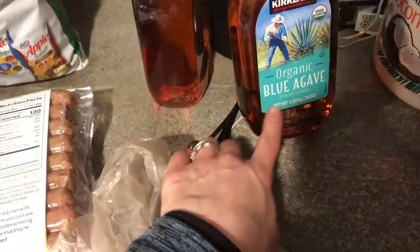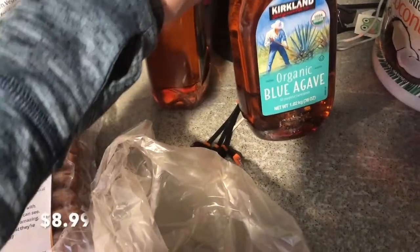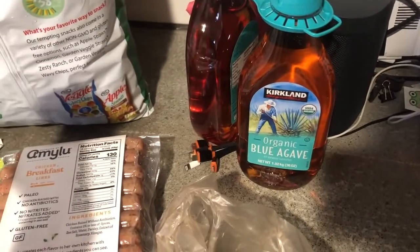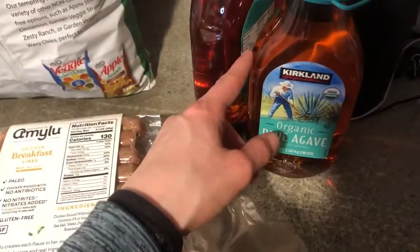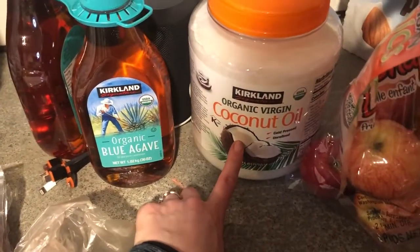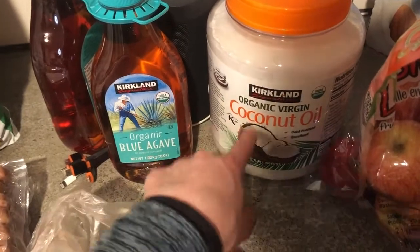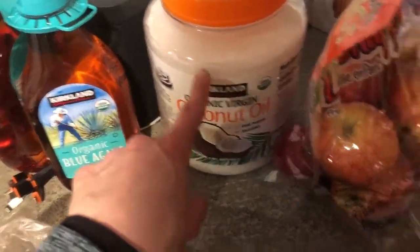And then, organic, sorry, I'm a weirdo. Organic blue agave, we're out of this. I like to have this in my coffee. It tastes sweeter than honey to me. I think it's supposed to have less sugar. I'll have to compare it one day. Organic coconut oil, we were almost out. Yes, it's crazy that we can go through that much, but we don't cook with butter.